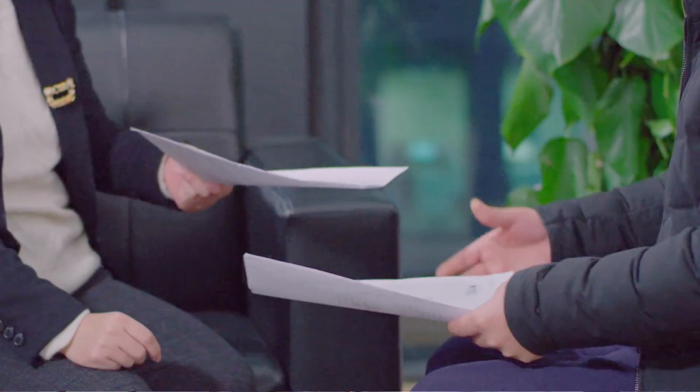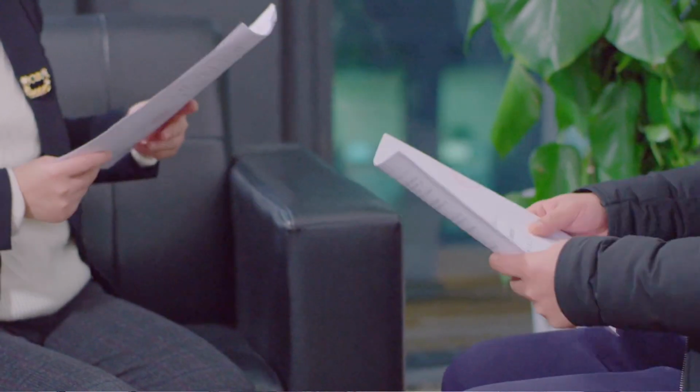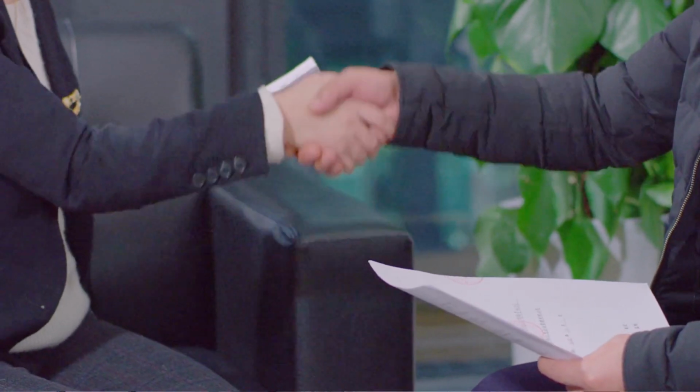Next is exchange contracts, and this is where all your legal elements will be ironed out by now. Everything would have been looked at and reviewed, all the conditions, the paperwork, everything. And here you are literally exchanging contracts. This is a formal agreement to buy.